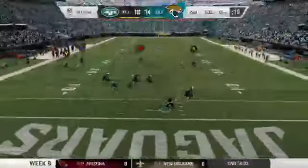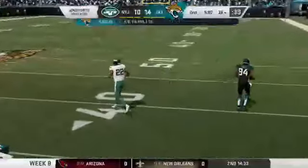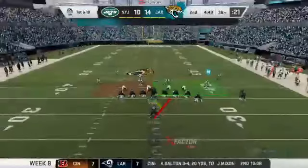Now Foles off the play fake to Fournette. He'll buy some time right. Man open is Keelan Cole, complete. That one covers 24 yards. It's a first down. Go, go, go.